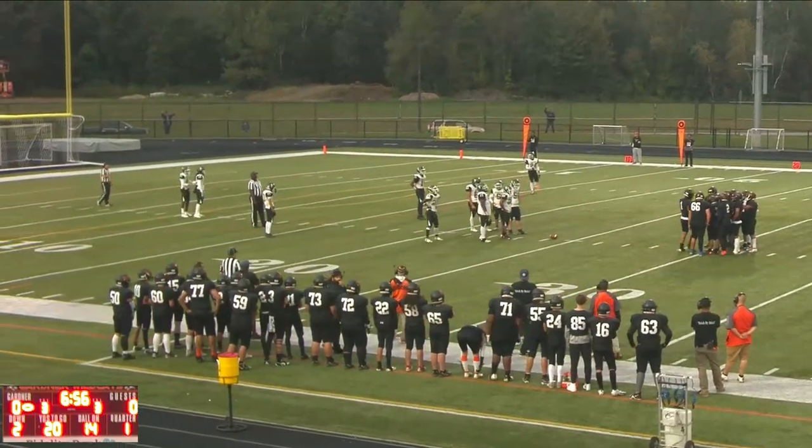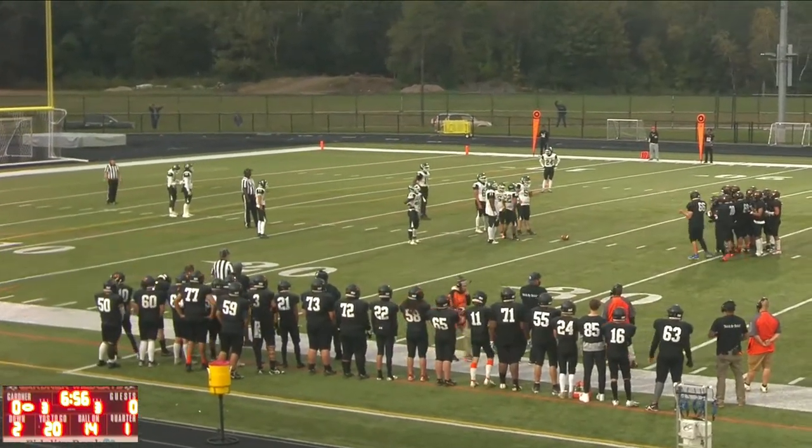So it's still second and 20 with the ball being spotted at the near hash mark of the field on the 24.